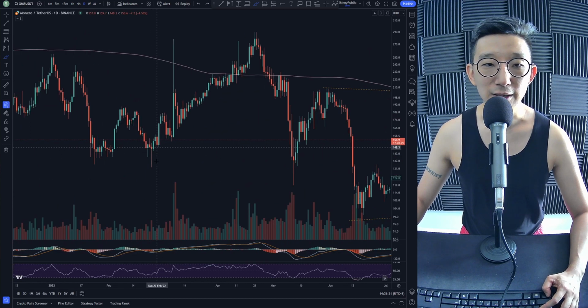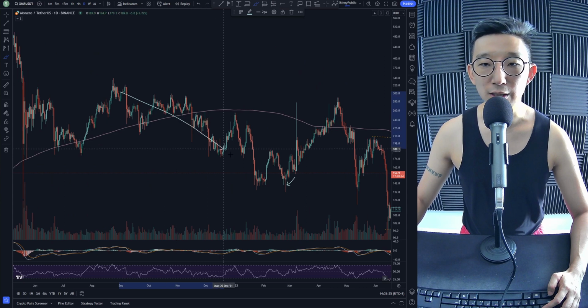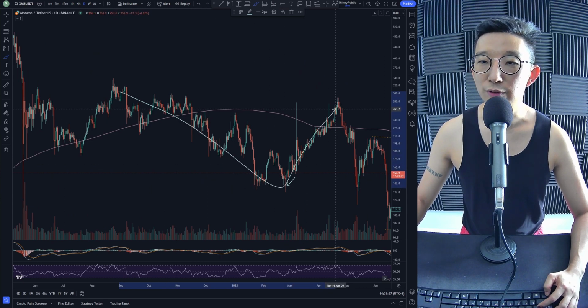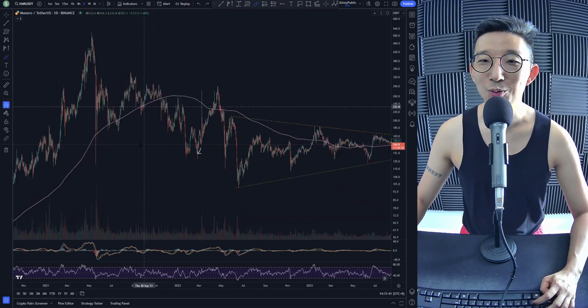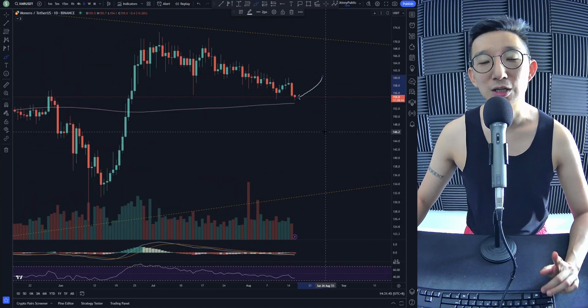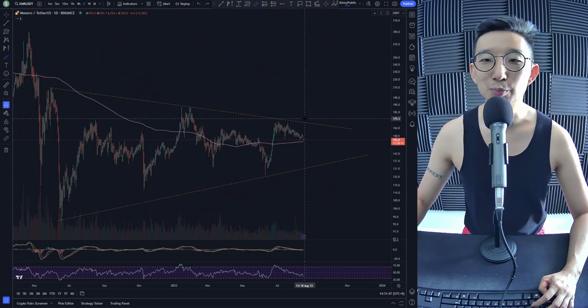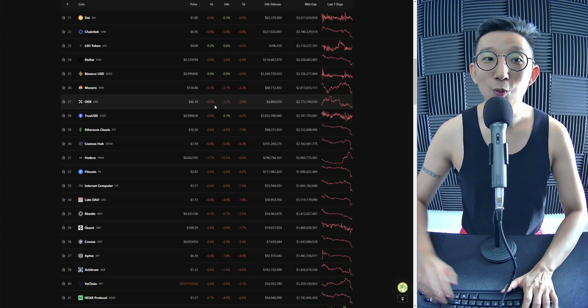Hammers. Okay, do you see this? We got a hammer, right? This was a downtrend that came. Hammer, reverse back up. Ta-da! Right, of course we drop lower as well. Again, if we get a hammer in the smaller time frames, the bullish continuation could be coming for Monero. So watch out for that.